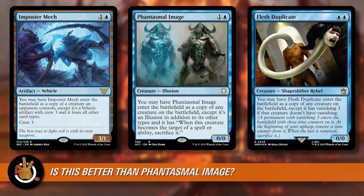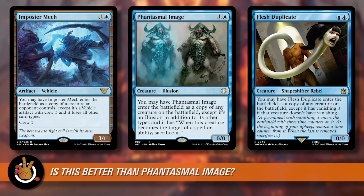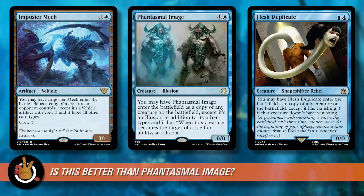If they have a tap ability and you get to put it on your Imposter Mech, the biggest difference with Imposter Mech is it can only target your opponent's creatures. Yeah, which is a pretty big downside, right? Because you can build your deck, you can't build your opponent's decks. Right. So I think Flesh Duplicate is better than Imposter Mech for that reason. Probably. Because you can copy something from your board with it. But I love Imposter Mech. I also use the crew as an upside a lot of the time if I need to tap stuff. So, you know, there's synergy in both ways.